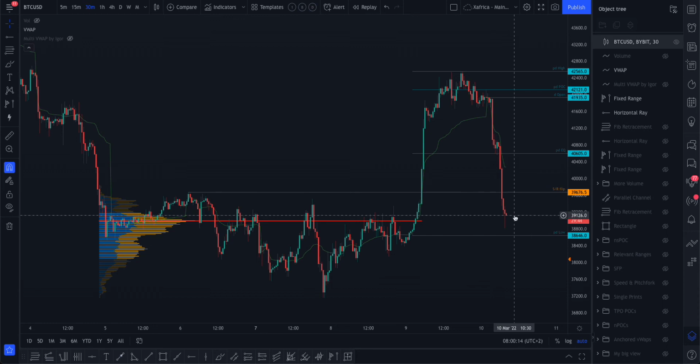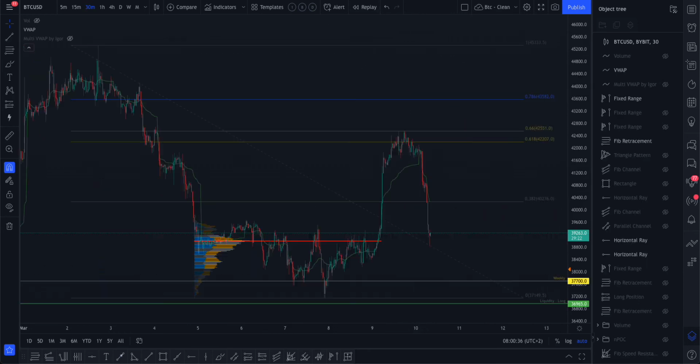So I'm waiting for this, obviously, to see if we can hold above this point of control first of all, and stay out of that value area. And then a sign of strength will be if we flip this, which is this support resistance, which has become resistance now. If we can flip that into support, then obviously we're going up. Otherwise we're going to get into this range or even lower.